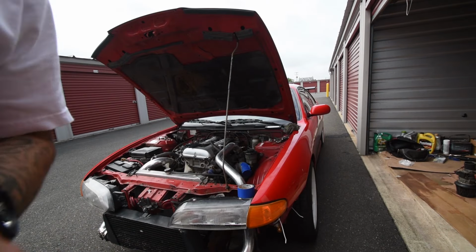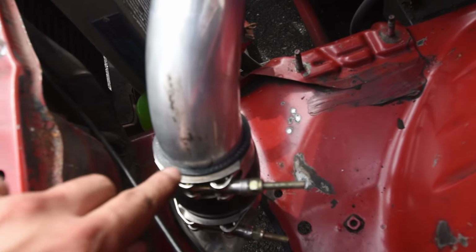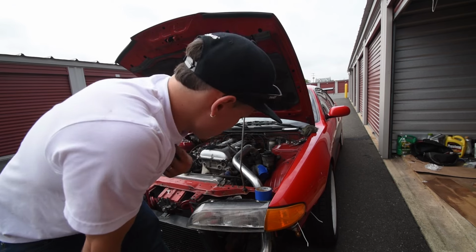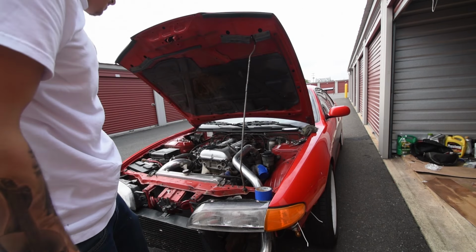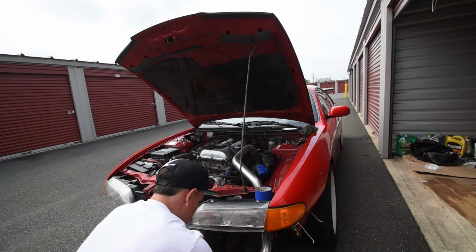All right, tightened everything down. That had a gap here. Hopefully that eliminated that issue, and we'll keep troubleshooting. You guys gotta remember, this is my first real boosted car. I had a WRX before this, but I never played with it that much, so it's all a learning experience for me. Might have been my only leak. I'm gonna tighten down all the clamps just in case.